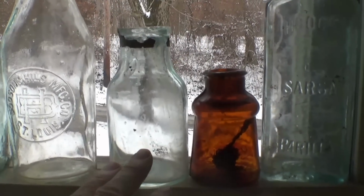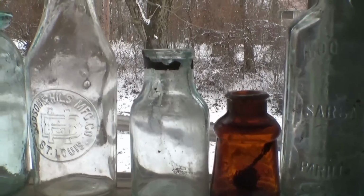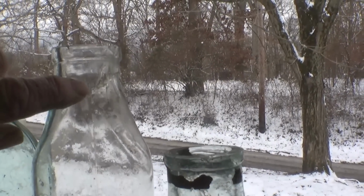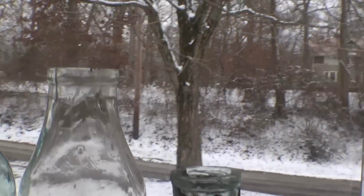It was probably either a pickle, or it could have been a large mustard bottle. This small one was most likely a mustard. Could have had cherries in it, other food products. Both these are from the 1890s period. Hand-blown bottles. And again, hand-blown, being the mold seam comes up, fades out before it gets to the lip here. And that lip is a tooled lip, we call it.